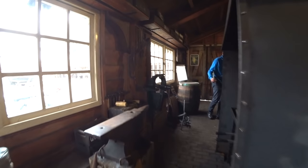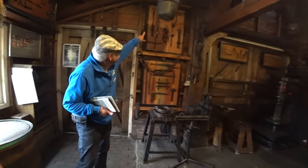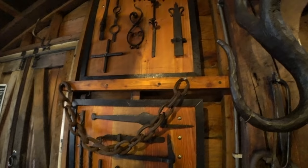Over here. We have the students over here. So they replicated the proper way it was. This is the way a blacksmith was in 1600, and they make all those instruments. Maak een vuur aan. Hè? Vuur aan. Yeah, okay. He makes the fire.